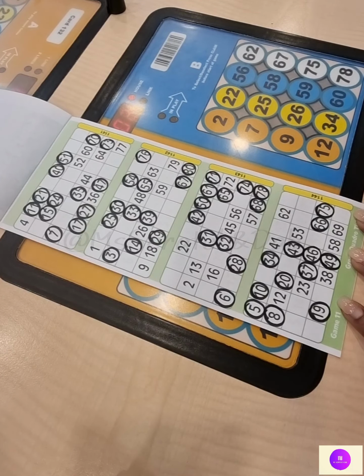Any more? Three lines across, your next number. 5 and 4, 54. 7 0, 70. 5 and 6, 56. 1 and 5, 15. 5 and 9, 59. 1 and 3, 13. 4 and 3, 43. On its own, number 8. 2 and 6, 26. 3 and 4, 34.